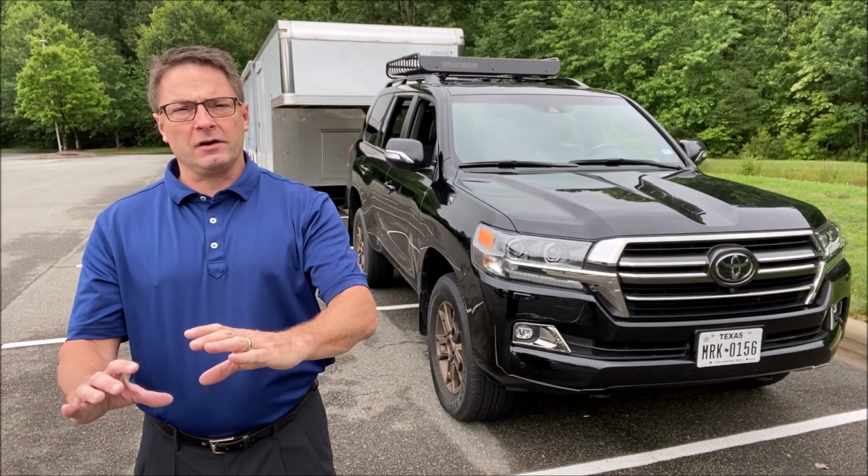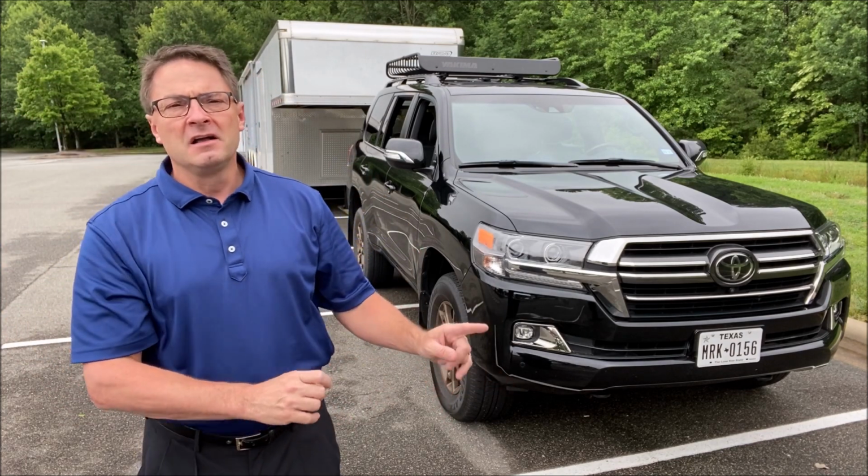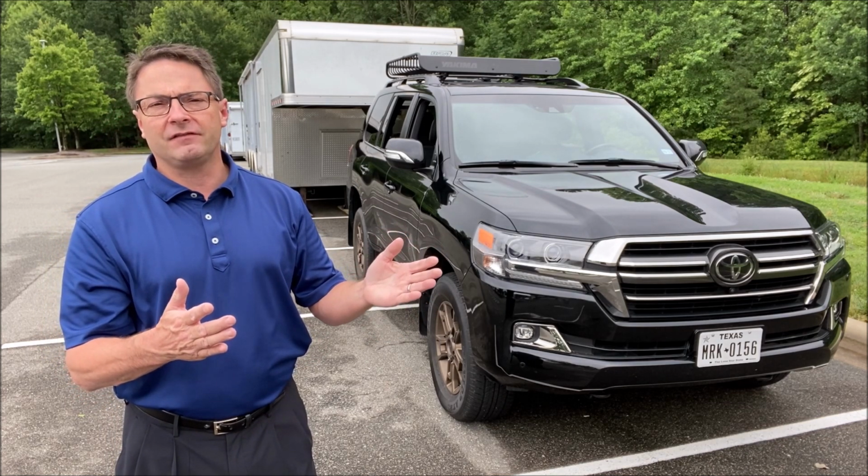If you're thinking about a Toyota SUV, you can think 4Runner, you can think Sequoia, you can think Highlander, you can think RAV4. This one right here is at the top of the food chain, the Land Cruiser. It's Toyota's luxury sport utility vehicle.